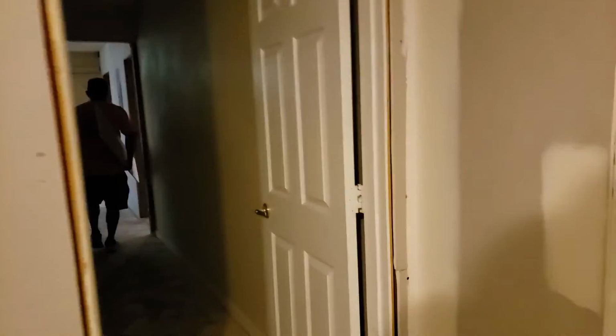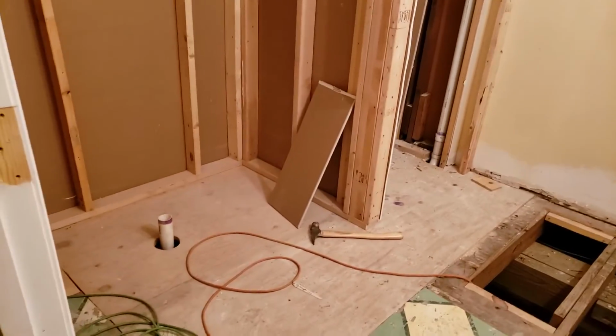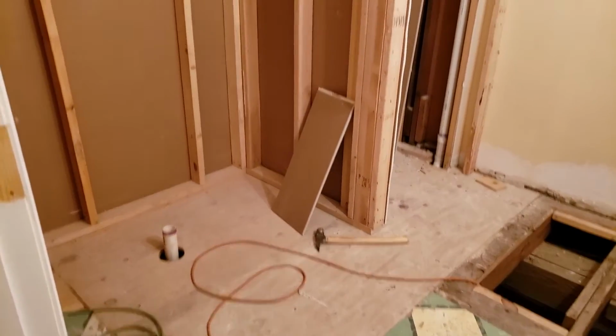Alright, so we're coming down here, and I guess he drywalled the hall, or it might have already been like that. Okay, it was. Alright, let's see. This is the master bathroom. So we got the tub in, and they're working on that right now.